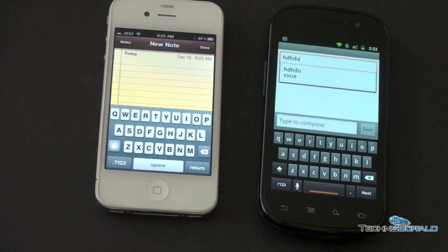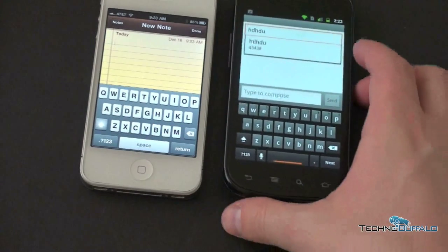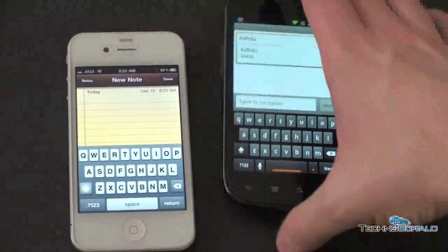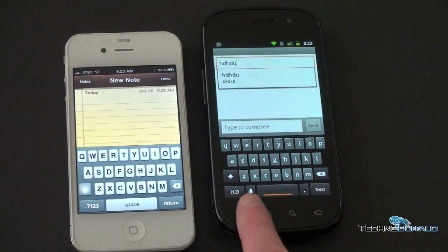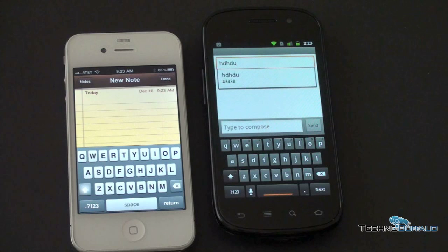So from a text entry and raw keyboard standpoint, this really is a very close draw if you're just comparing this to this. However, when you look at that little icon right there, and it's very accurate text entry, not to mention third-party support, the Nexus S is going to once again take the text entry round.